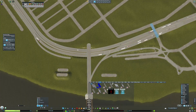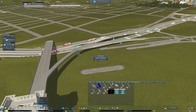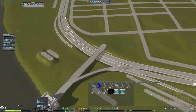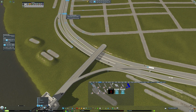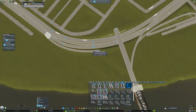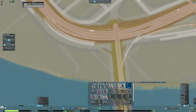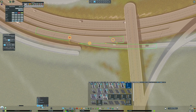Now I'm continuing to use the mods Move It and Network Multi-Tool to get the elevation of the highway correct, along with the slope. I use the Slope tool and Network Multi-Tool to get the smooth slopes from one point to the other, and then as I mentioned in my last video, I use Google Earth to measure the elevation of the roads by hovering my cursor over the point which I want to measure. This allows me to get the smooth slopes and realistic heights for all the highways and roads in my city.